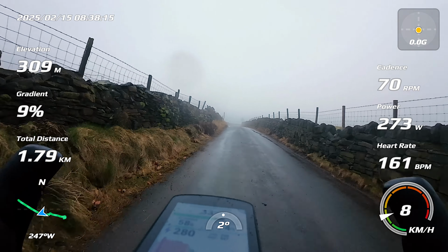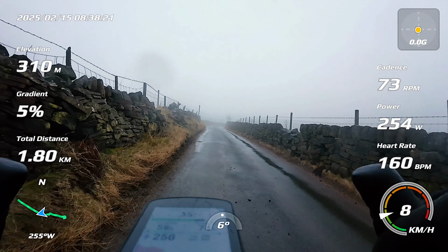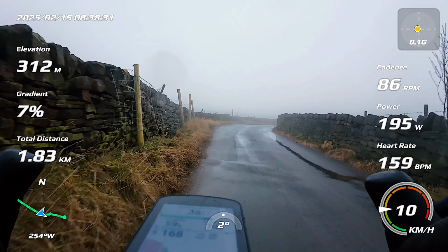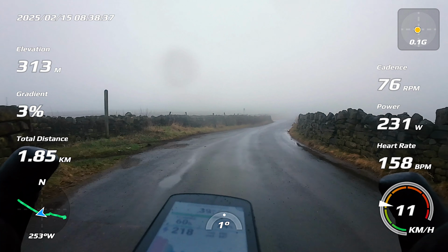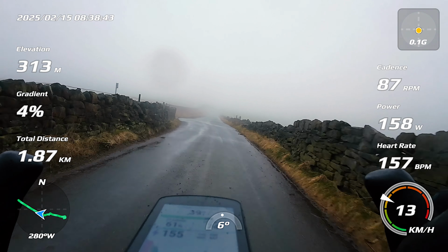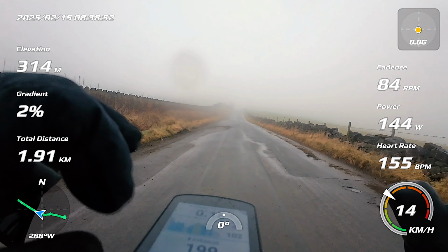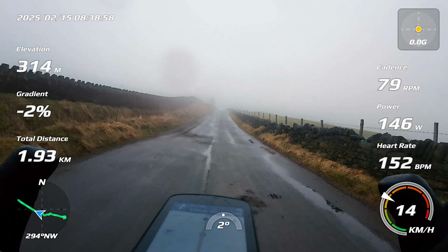I tell you what, if you've never done Doghouse Sleigh before and you want a solid challenge and you live local, get yourself up there. That's a graft, real graft. So as I said, it really is a graft. Now beyond this point, it stays roughly the same as this until you get over the cattle grid, and then you just go up a little bit more, which isn't much, and then you're right onto the top of the hill, where on a clear day the views are absolutely spectacular.